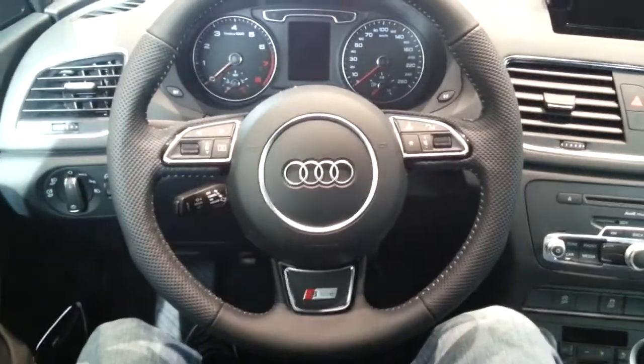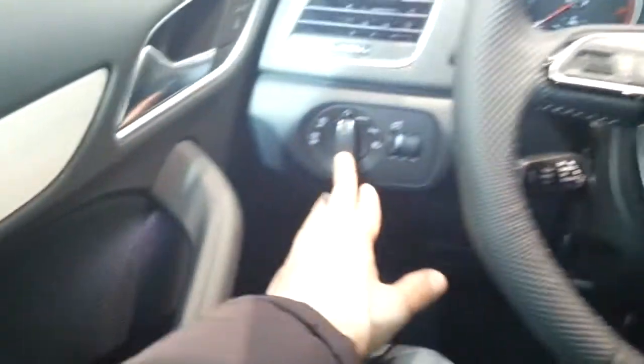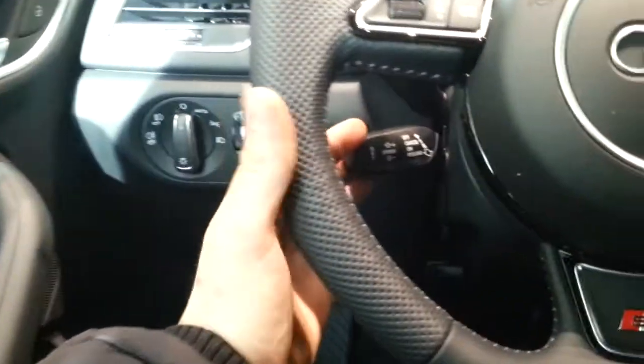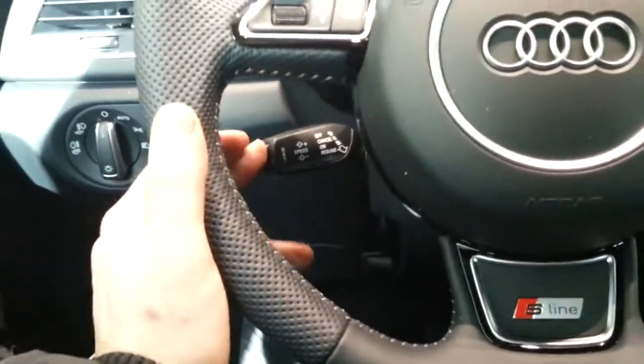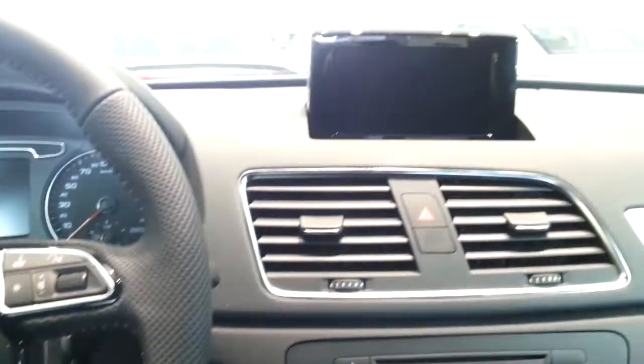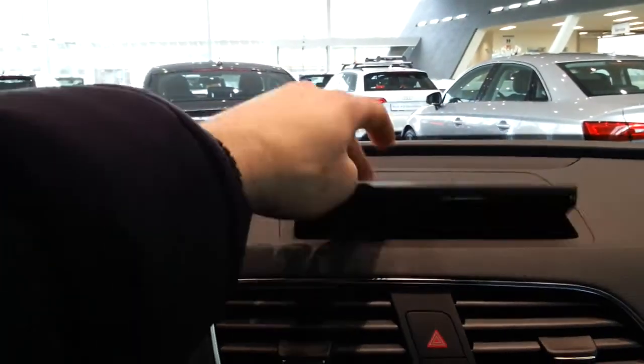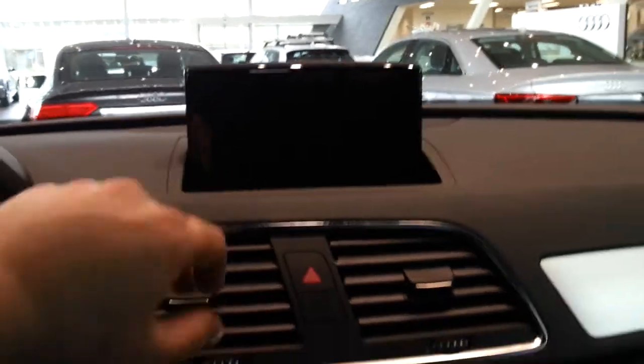Perforated steering wheel with extensions, a lot thicker thanks to the package. Automatic headlights, cruise control down here. Down, press it and it's set. Voice activation, MMI navigation system. You can show it or hide it away.